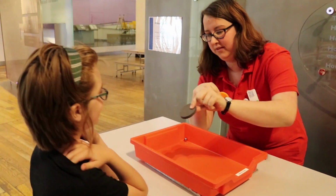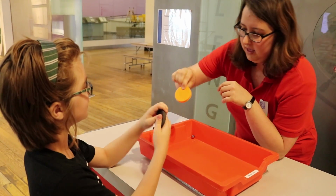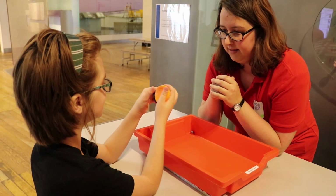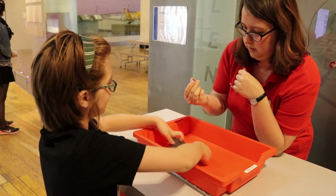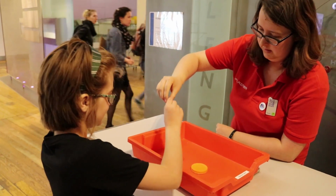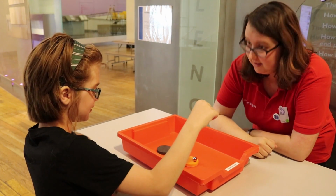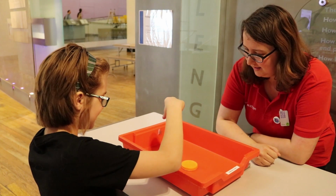So this is a piece of normal foam. Have a look at this one. This is what might be in a helmet. And this is a piece of foam that's got a bit of D3O in it. So it's still quite squishy. We're going to drop the ball on it. If you drop the ball on the foam first, do you want to drop it? It kind of bounces off, and keep doing it. It's really cool, isn't it? You can drop it on that one again and see.